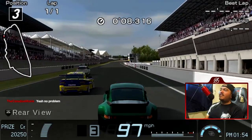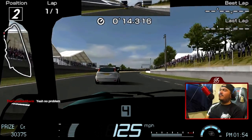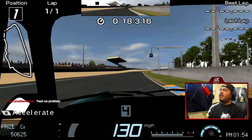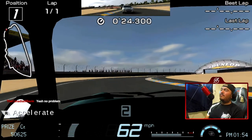So yeah, 6.5 minutes. This field is very weird. We'll go cockpit view for this race. That Focus is that Alpha dude we were dealing with. Yep, that's Alpha. That's for sure Alpha.